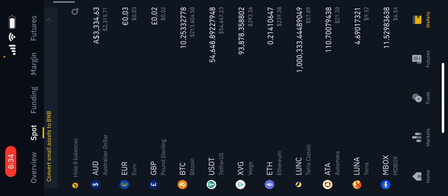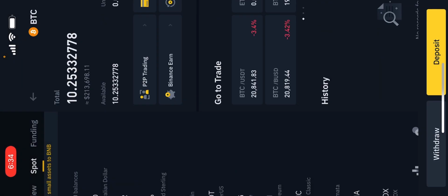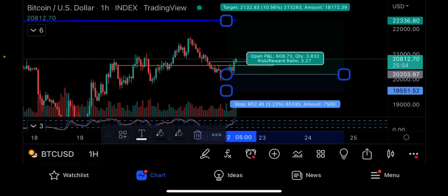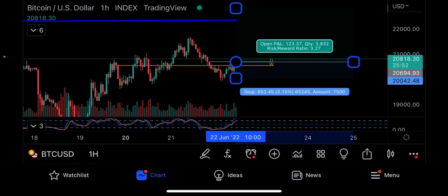I've got 10 Bitcoin in here and 54,000 USD. So those are pumping. So again, if you haven't opened a trade, where I would open a trade on Bitcoin and Ethereum, I would take the long right now. Actually, no, I would put the daily.